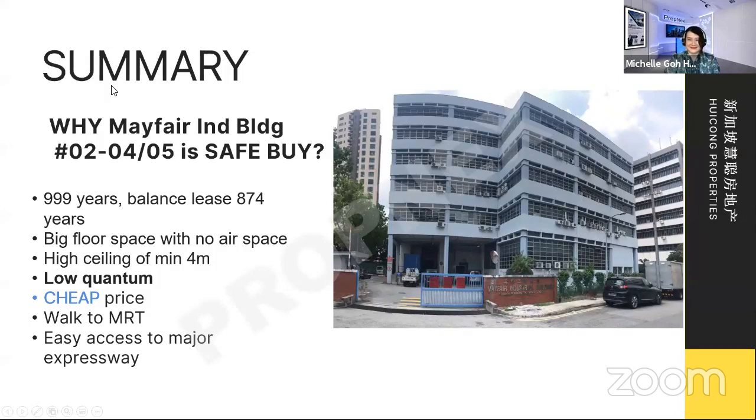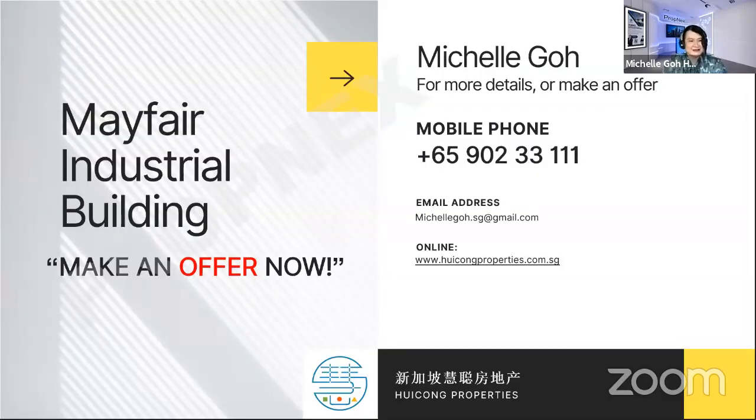So why is Mayfair Industrial Building a safe buy? First, it is almost freehold, a 999 years. It has a big floor plate, a pretty high ceiling of 4 meters, and you can build a mezzanine. It is low quantum, a cheap price, walking distance to 2 MRTs, and very easily accessible to major expressways. If you are interested to make an offer, please call Michelle Go. Thank you very much.